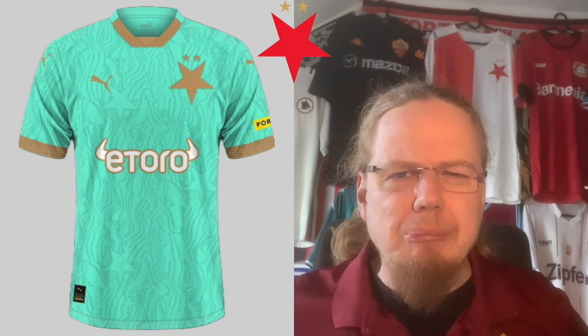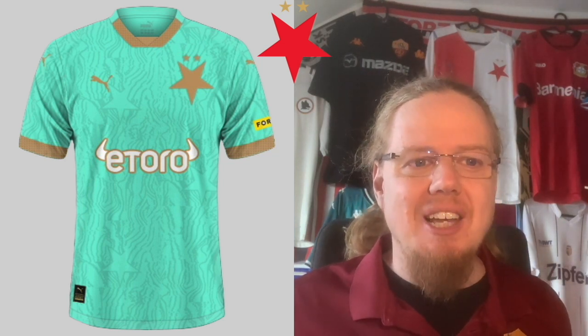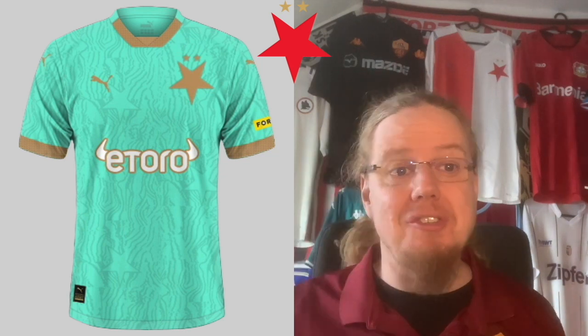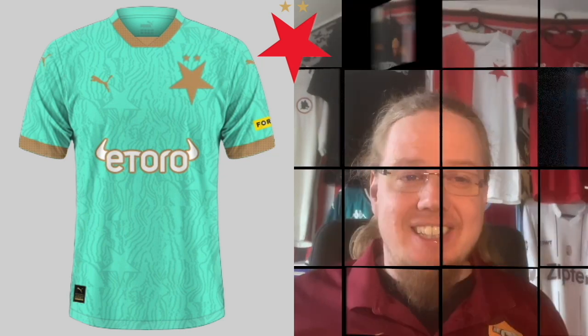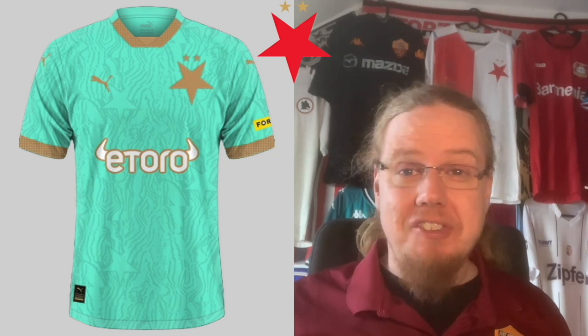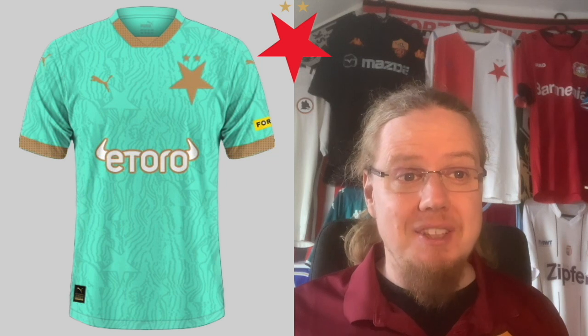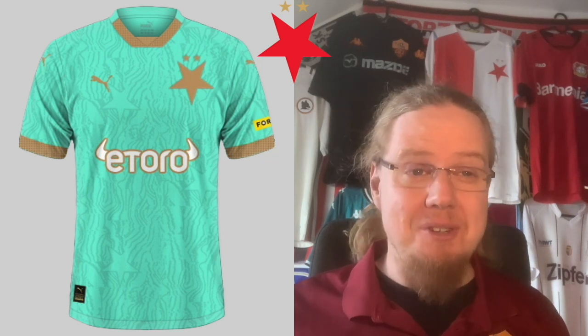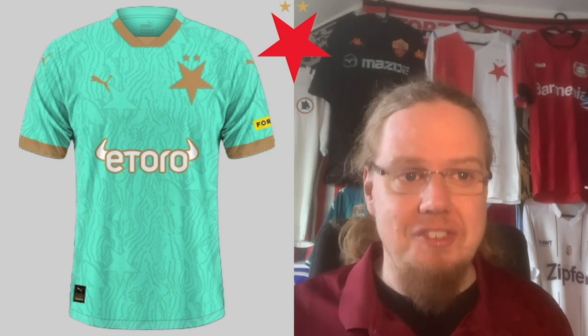The away jersey, though, I'm not sure. I see the pattern here. You have the Slavia star among some wavy stuff, so this is on the home jersey too, I would assume. The colors, maybe just about, but you know, there's no red and white, so this is something that already bugs me, but it's the color that really, really, really bugs me here, and it doesn't look quite right. It just does not.